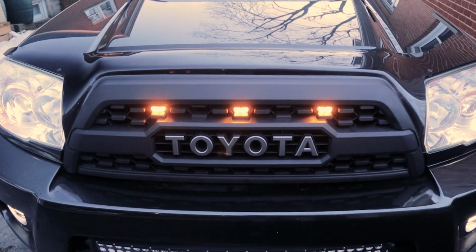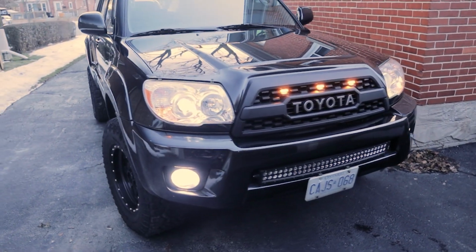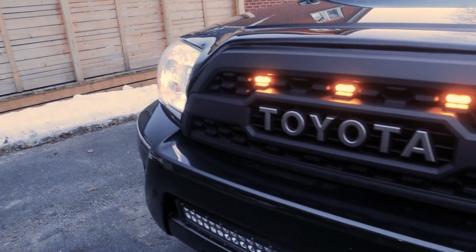And yes, I know Toyota never actually made a TRD Pro 4th gen, but luckily there's plenty of aftermarket grills out there available. And I'm going to show you which one I'm going with.